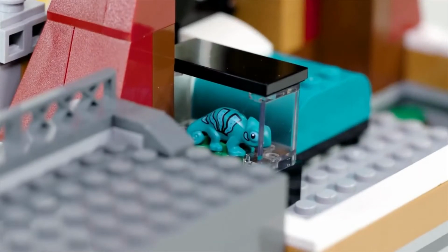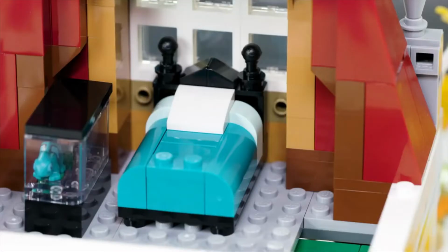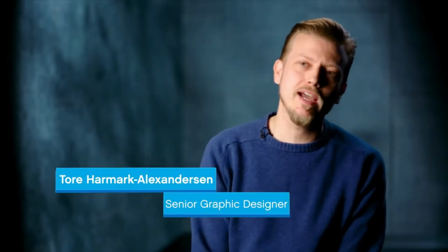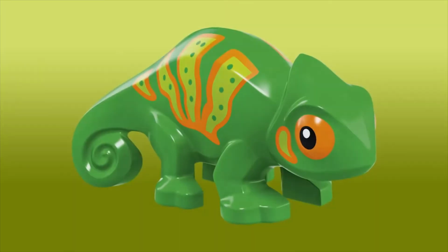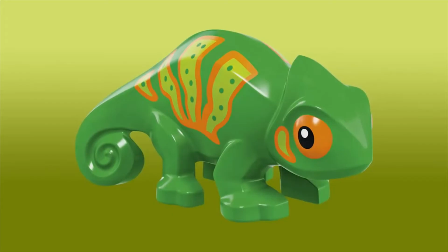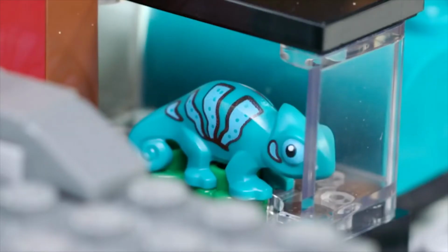We actually decided to make the chameleon the same color as the bed, so if he escapes, she might have difficulty finding him. You could look at the chameleon and go, well, that looks exactly like the chameleon from the minifigure series. That's on purpose, because I did not want to be creative with a new pattern. It should be so that you have both chameleons. The first one is in lime green and this one is in teal. So then it feels like it's the same chameleon changing color.